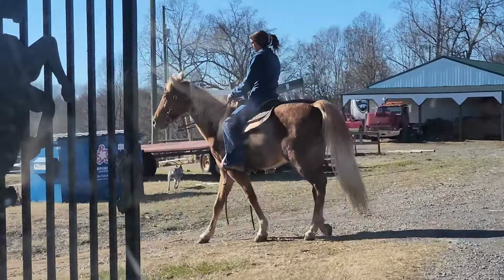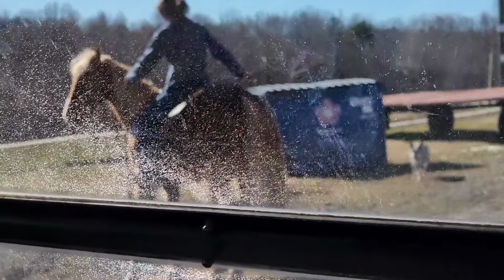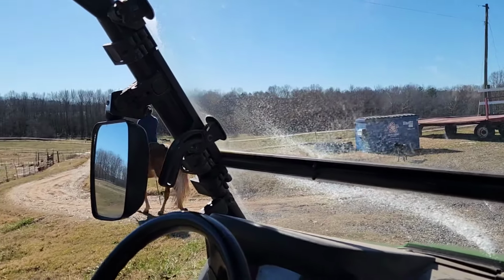Here we are following Dixie Tornado as we're heading down to the first creek. We're also in the big side by side.